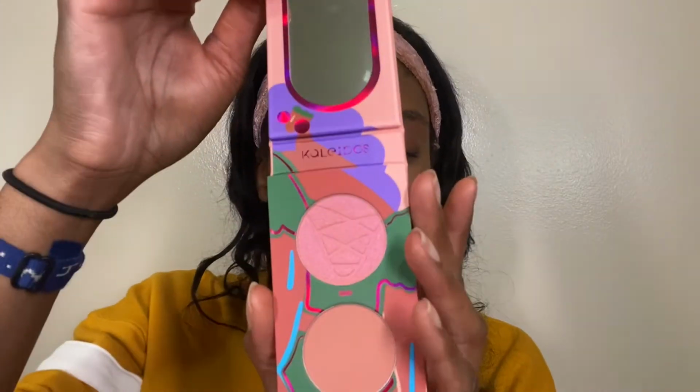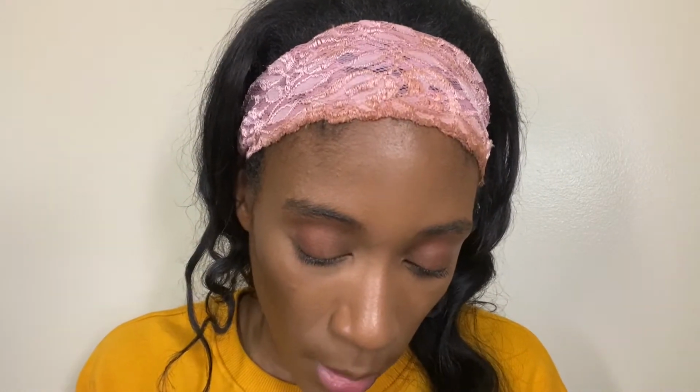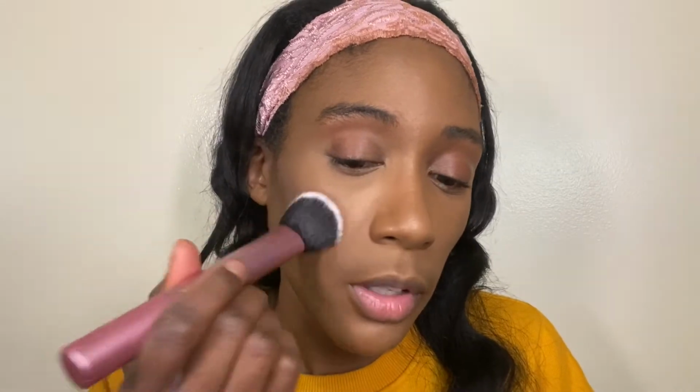I'm going to use, what is this, Lo-Fi Peach. Where's my blush brush? I got a whole bunch of Real Techniques blush brushes recently. I just got this Instant Cheek Pop when they had the sale for $6. I actually really like this brush, though. I like to use it for cream stuff. So I'm going to try to put this blush on and hopefully it'll show up. If it doesn't, we're going to put the shimmer one on top of it anyway, so it'll be fine.